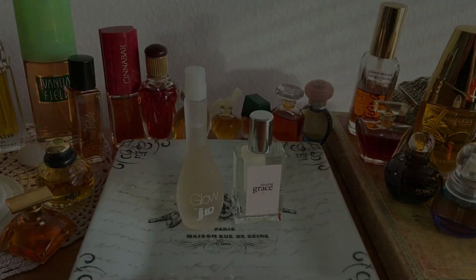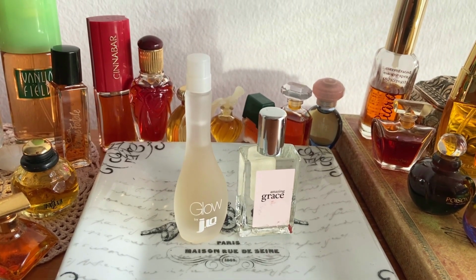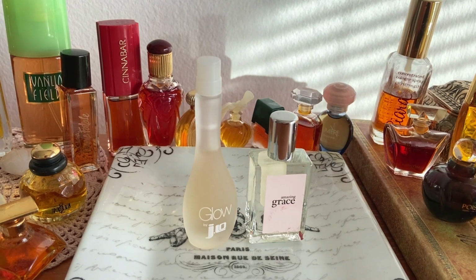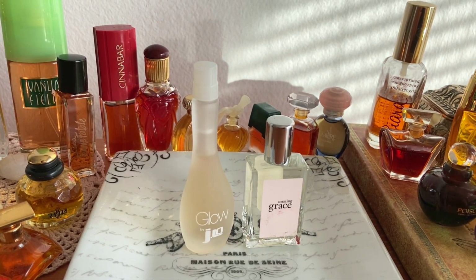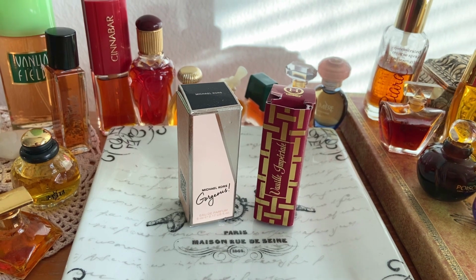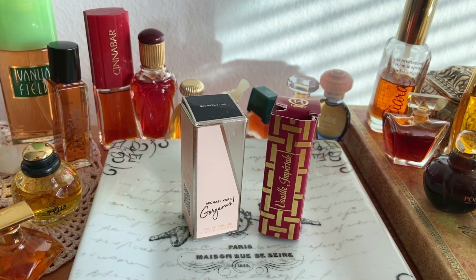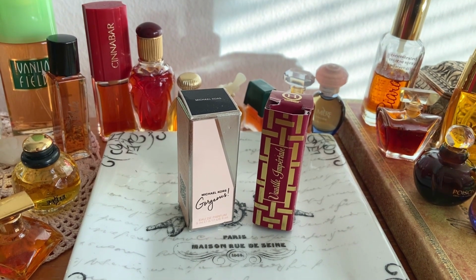Panthere de Cartier. Last but not least, we've got two fragrances that are a bit more modern. The first one is Glow by JLo. I'm not a fan of this one, to be honest, and I'm not a fan of JLo either. I like Mariah Carey, I don't like JLo, so I'm sorry. And the other one is Amazing Grace by Philosophy. I believe this one is very viral on social media. And yes, it's a pleasant, sweet fragrance, but again, not my cup of tea. And then I got two more samples. The first one is Gorgeous from Michael Kors. Again, sadly, not my cup of tea. And Vanille Impériale from Houbigant. This one I do like, but it's niche and very expensive, so I don't really want to get my hopes up or fall in love with it because I know I'm not going to buy it.